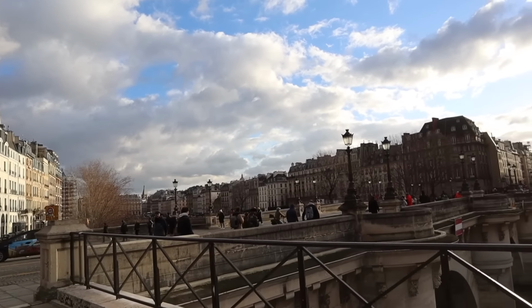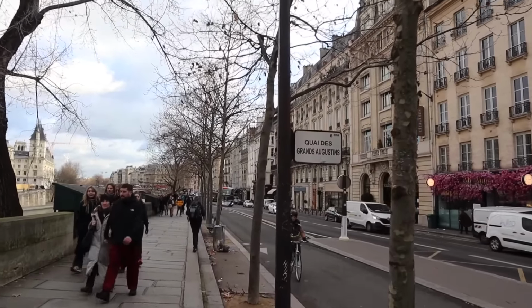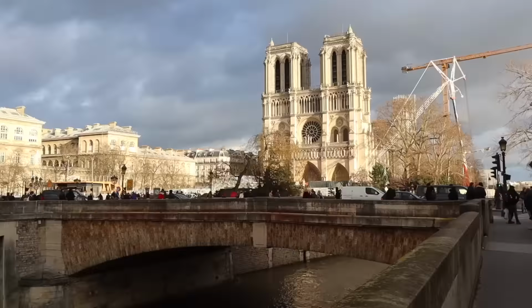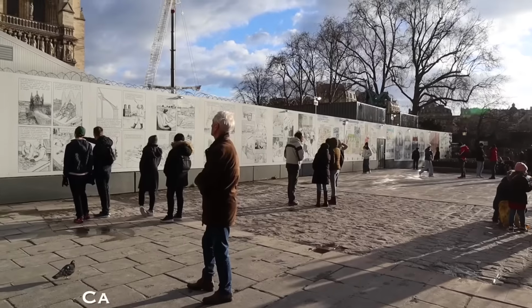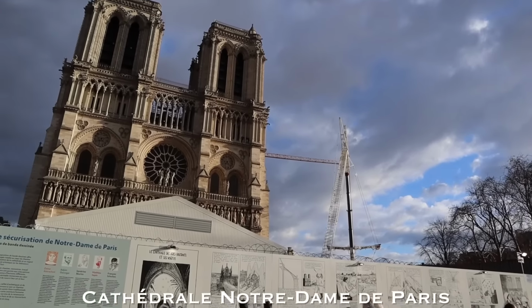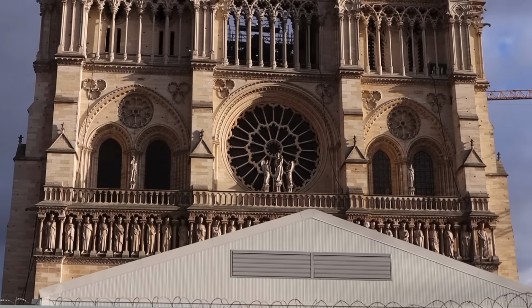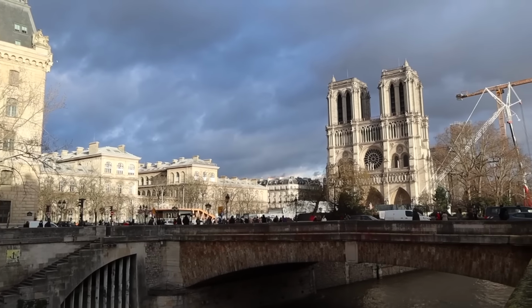Let's continue on this way and we will see the Notre Dame, or what's left of it anyway. Dating from the 12th century, I'm now by the Notre Dame, possibly the most famous church in the country, in Paris certainly, and it was destroyed by a devastating fire in 2019. The facade is still pretty well intact, but the interior suffered some serious damage, and it's not going to be reopened until, they're estimating, 2024, but it's still worth coming to take a look. I mean, it has so much history. The backdrop for Victor Hugo's Hunchback of Notre Dame, the author of Les Misérables, and so many other associations.